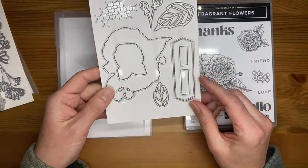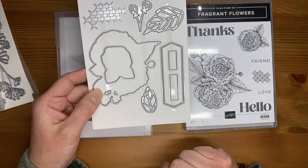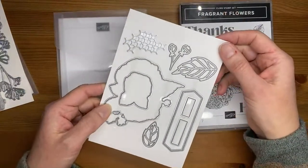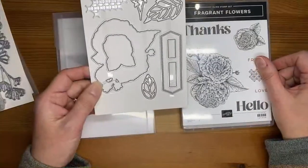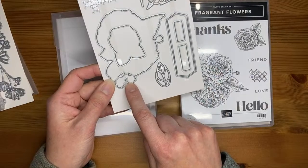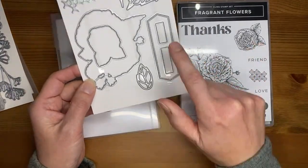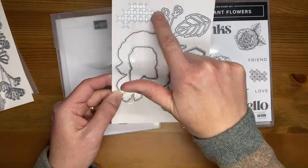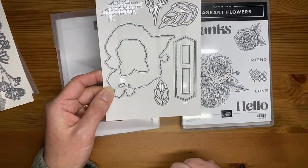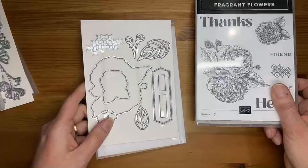And then we have the Fragrant Flowers dies. And again, I love it when they put the sentiment dies in that coordinate with it. So bird is skinny. It is skinny. It's not a fluffy bird this time. So, and we've got the larger die cuts here that will cut out your two stamped images. These will cut out the friend and the love. And then we've got some accessory pieces here, some layering die cuts. So again, this is called Fragrant Flowers, and it's a stamp and die set.